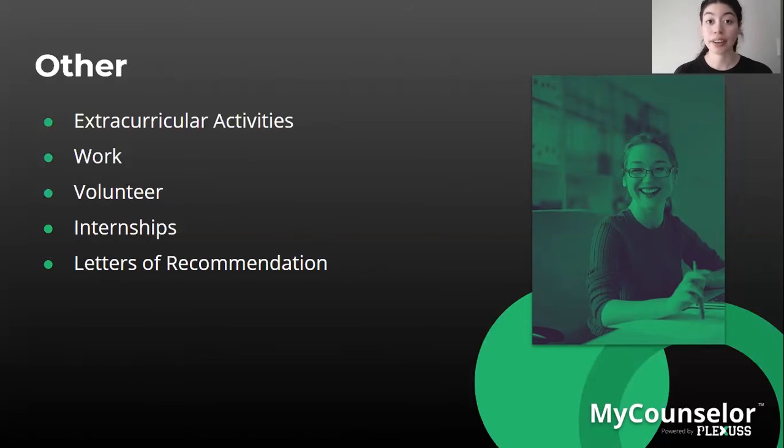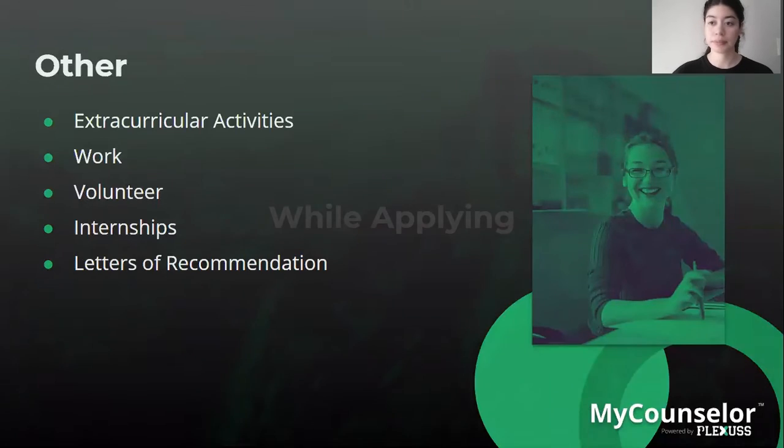You can also check out our workshop that is called Where to Look for Job, Volunteer, Internship Opportunities. So you can get a few resources to help you out with that as well. And letters of recommendation. You should consider reaching out to your teachers in order for them to write you a letter of recommendation. That is if the university requires it.